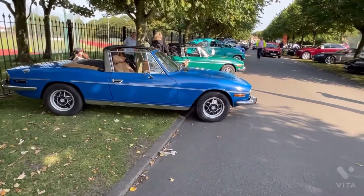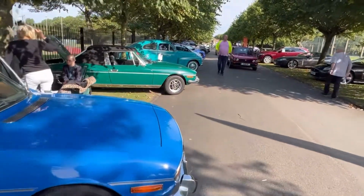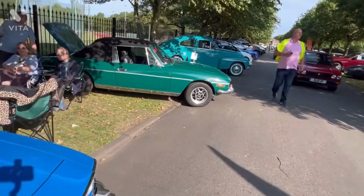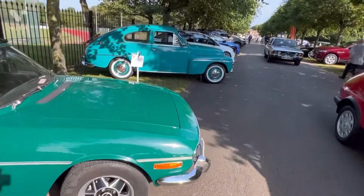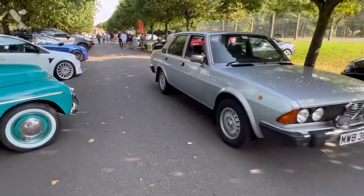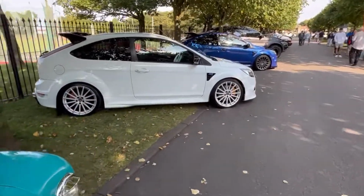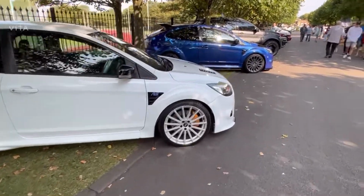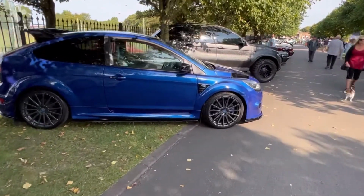Have a Triumph Stag. There's nothing better on a hot summer's day like this. Just to take your car, show it, and be able to just sit and chill out. Go around the clock tower, mate. There's some more coming in. All right, yeah.